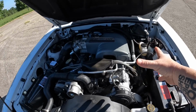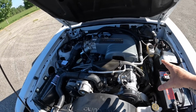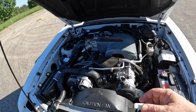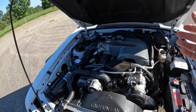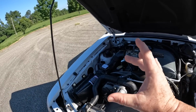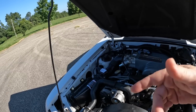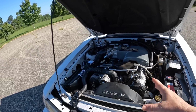All right, guys, so here it is, and if you haven't been following along, yes, this is the fresh mill that is in Pop's car, and as you can see, it was dynoed exactly like this. Now, we did swap out a stock mass air for the Pro-M to see if it would make any extra power. Like I said, go back and watch that video if you haven't seen it.